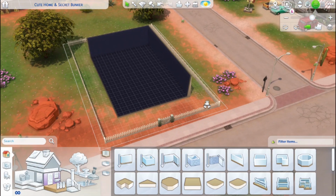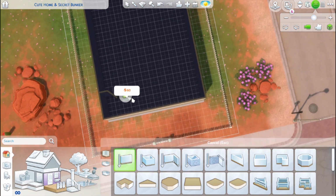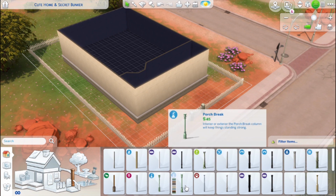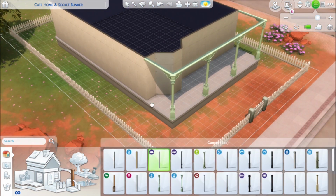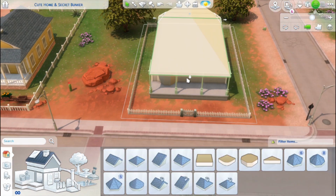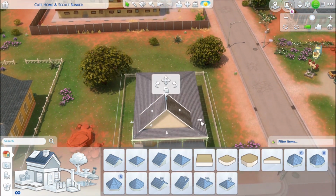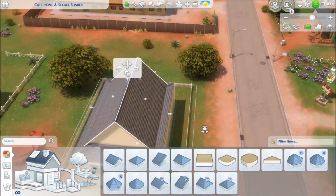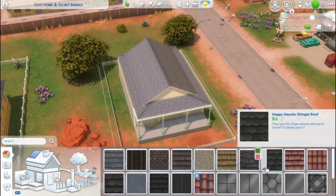I'm building a cute little house with a secret underground bunker. In this build, I really wanted to play up the contrast of this super cute, adorable, quaint little house and this really dark, damp, dingy kind of underground bunker. I wanted there to be just such a big contrast between the two.